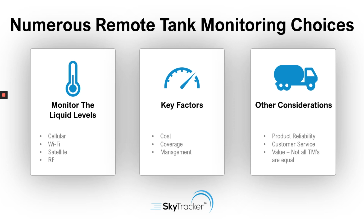A few other considerations would be product reliability. There has been some issues with that in the market and in the industry. Customer service is obviously a key important thing. If you have issues, you're putting electronics out into the elements, you're going to have issues. So customer service is really vital to when those issues come up, what are they going to do for you? And then at the end of it all, where's the value? What value does it bring over the course of a 5-year period, a 10-year period? What features does it bring and how can you capitalize on it?